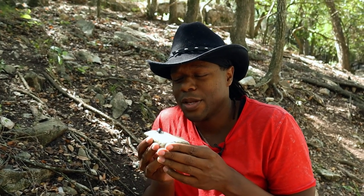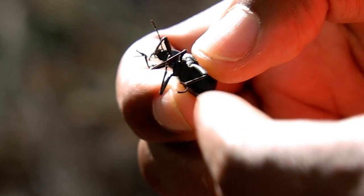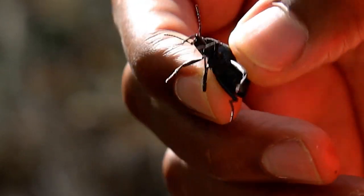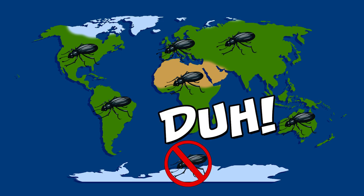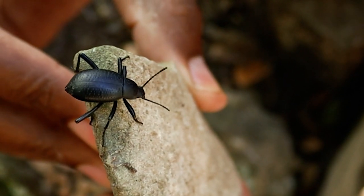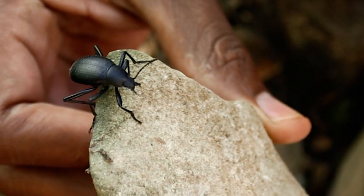But anyway, they have these long legs in the back. It looks like they can jump, but I guess they use those for running around because they walk really high off the ground like a spider. And they're found in every single continent except Antarctica. Duh. These little blaps, they like to hang out around here and they just eat either fresh vegetation or decaying vegetation. It doesn't really matter.